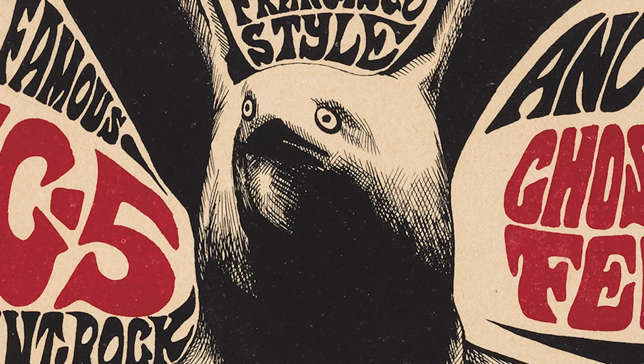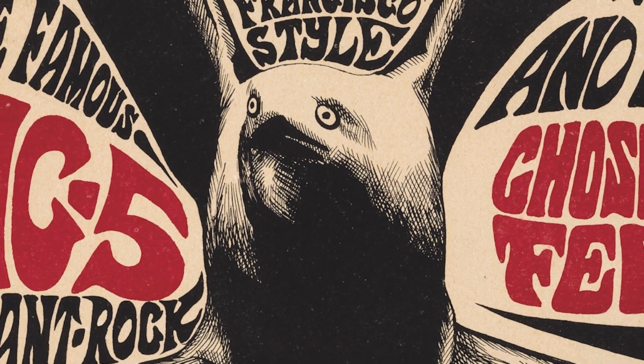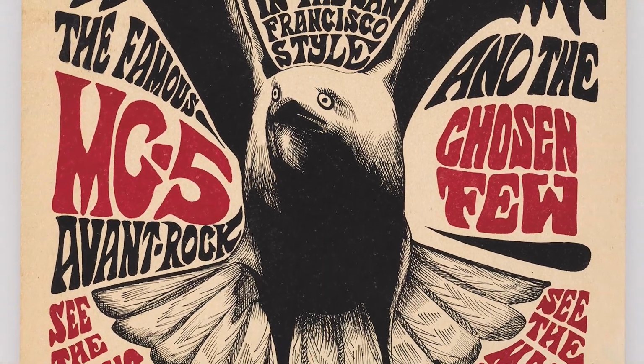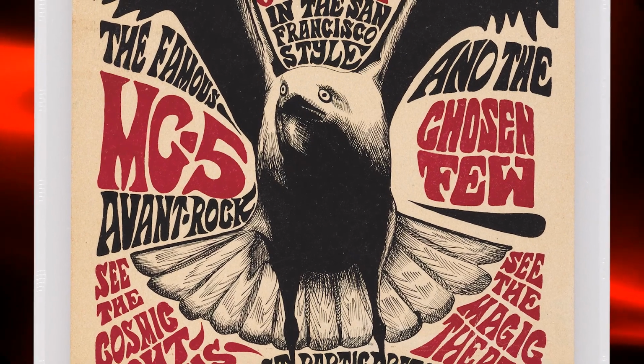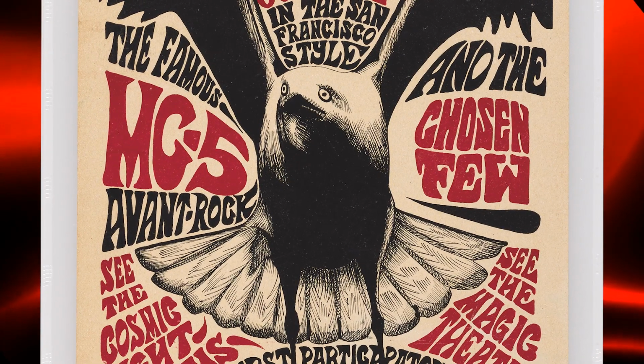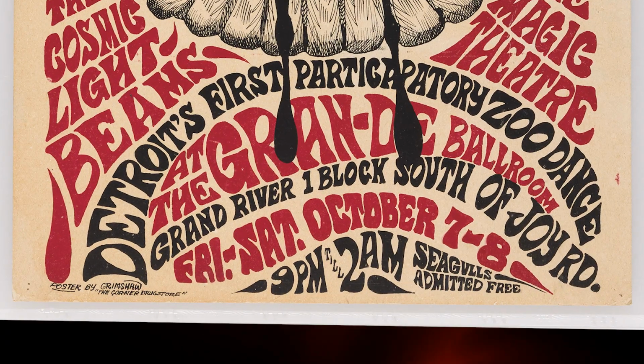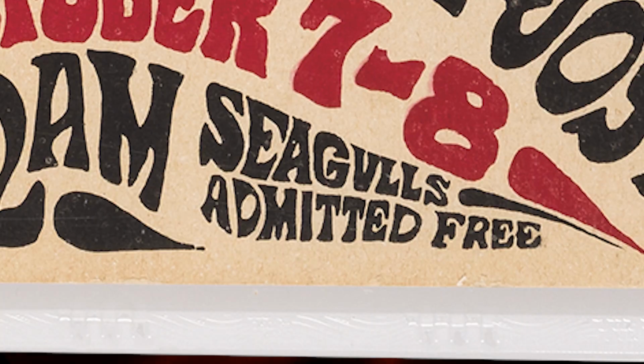And I just love that big seagull, that big bird in the middle. Isn't that just such a cool graphic? I think it's such a strong debut by Grimshaw for the Grande. I just love it. And he sort of carries this bird or fowl theme a little bit through the poster by saying, Detroit's first participatory zoo dance. And then down at the bottom with a wink, he says, Seagulls Admitted free.